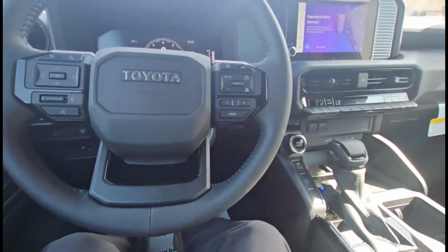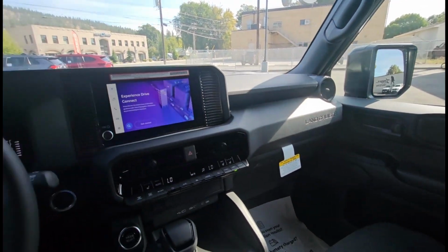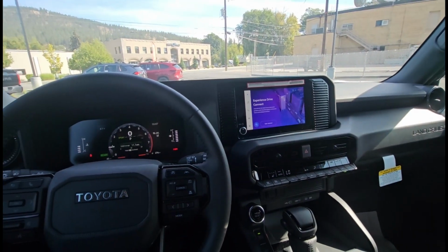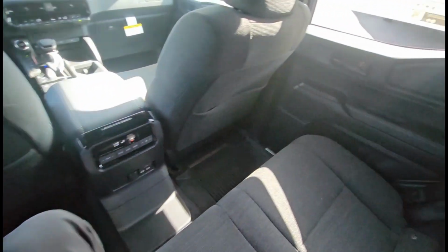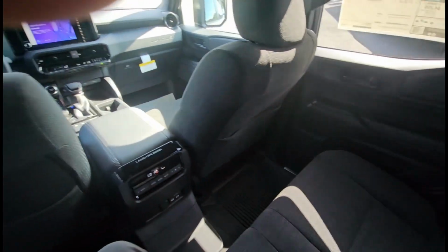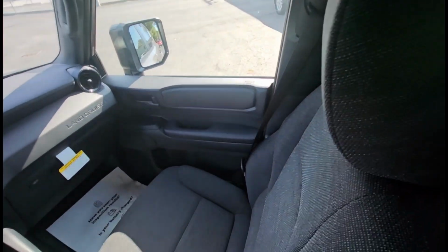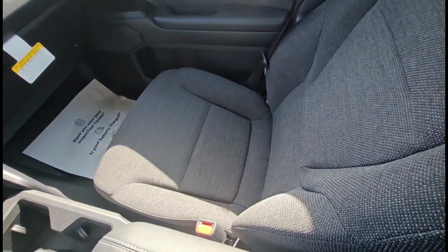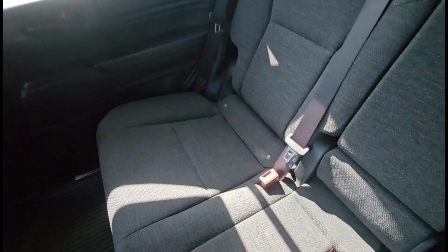Now, we will move to the back of the vehicle, and I'll show you some of the features that we've got back there. Very spacious rear seating. You can kind of see what I was talking about with how the seats look, you guys. I really like it, personally. I think it looks really good, and I like that retro vibe.